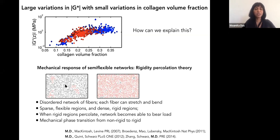On the other hand, if your network is very sparse and you get really small connected clusters, then if you try to shear it, it's not going to be able to resist the shear, and you will get a shear modulus of 0. So if you're tuning the volume fraction of filamentous material in your system, there will be a critical volume fraction where the system goes from being non-rigid to being rigid. That is the rigidity percolation threshold, and this phase transition is the rigidity percolation phase transition.